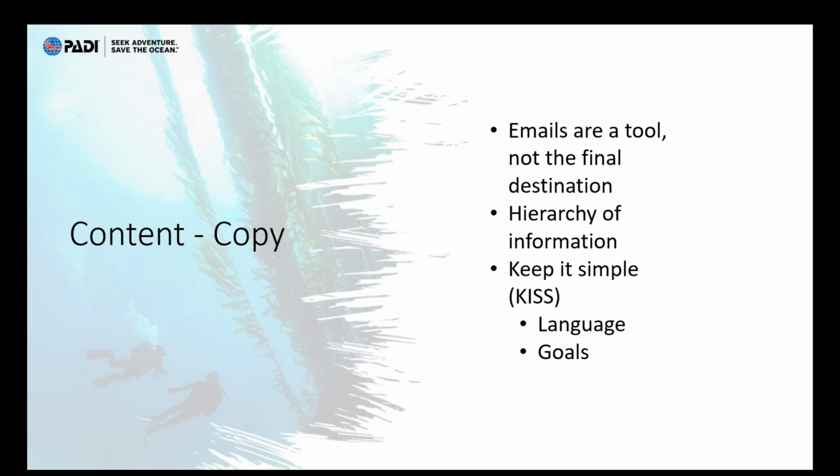For example, if you have a week when you're trying to fill an open water class, you've got a sale on regulators in store, and you also have an event planned, it might be best to write 2 or 3 separate emails so that you can focus the reader to take one action at a time.